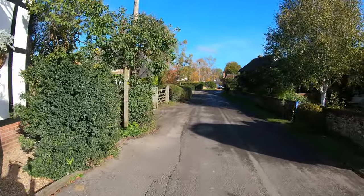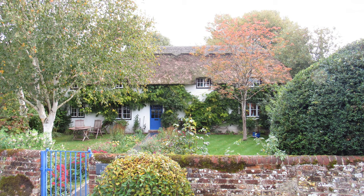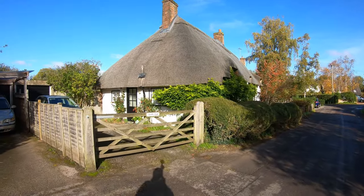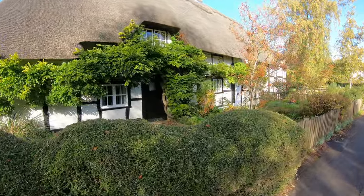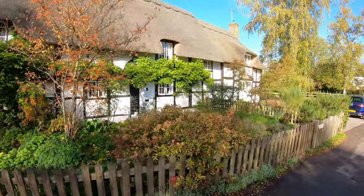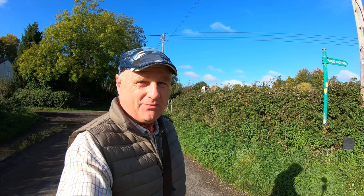There's some really pretty properties here. What have we got over there? The old post office, and then just turning round, Gough's Oak, another thatched house there with, love the green tangling round and the white paint and the black timber frames. Quite exquisite.